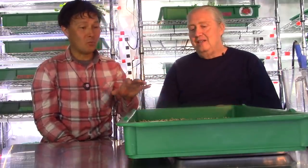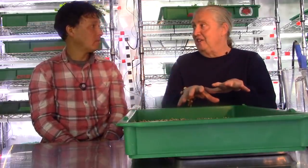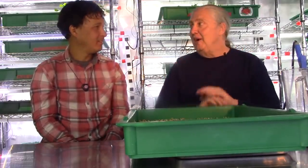For sure. And if it's white, it could be root hairs if it's near the bottom. If it's up near the top, like on the stem or on the leaves, that's definitely mold. If it looks like a spider web on the very top, that's definitely mold. I've never seen green mold in microgreens. I've only seen white and black.